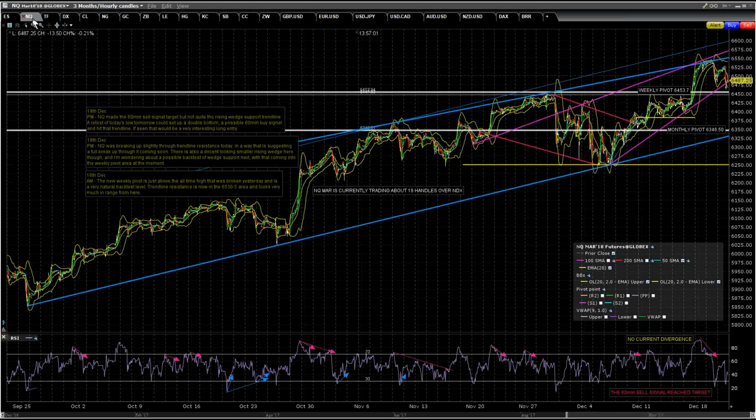Right, NQ broke my trend line. So this rising wedge is breaking down. It could be that we're just establishing a better support trend line, but equally it could be that we're now topping out for this move. Either way, this looks like a bull flag forming. There is an obvious case for a retest of the high, and I'm expecting, until we see some strong evidence to the contrary, to see that retest.